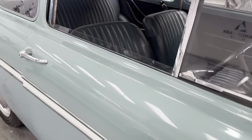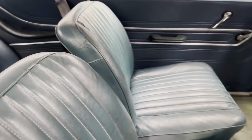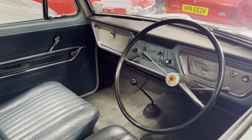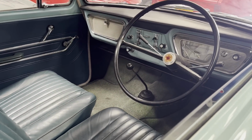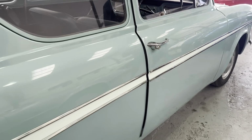Interior is lovely. Bodywork's very good. It runs and drives well. It's not magic, it doesn't fly, but it will bowl along the road at a nice enough pace. Old MOTs, magazines, handbooks, invoices and receipts. It's just lovely, isn't it? Gotta love an old Ford. You really have got to love an old Ford.